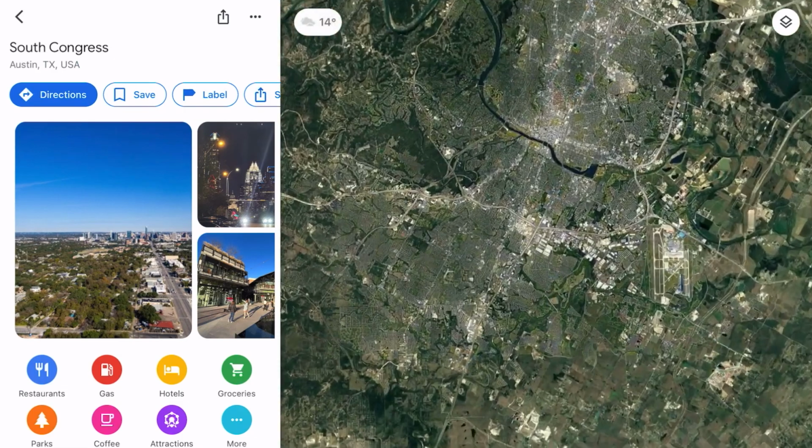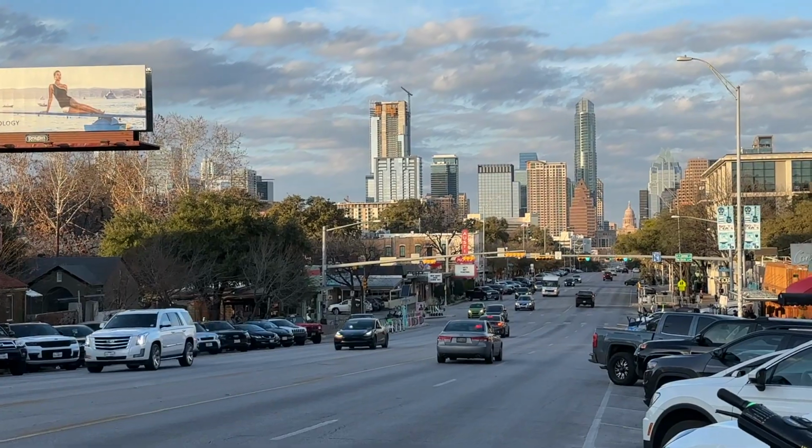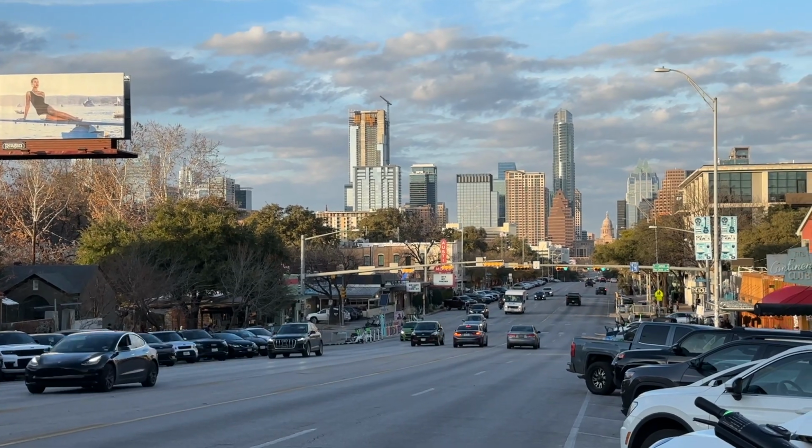First off, we're going to start with South Congress. There are a couple neighborhoods on either side of the street, but South Congress is the heart of Austin. This is where Austin began. It has the iconic stores, the iconic Austin view of the Capitol. That just makes you feel so full and proud to be from Austin or living in Austin, for me at least.